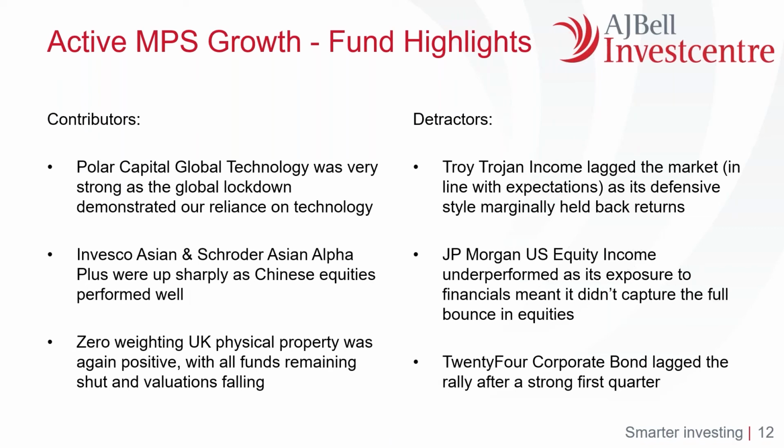On slide 12, we'd like to talk about some of the contributors and detractors for the Pactive MPS. And as ever, over a quarterly reporting period, the active portfolios will always have a number of strongly performing funds and some weaker ones, as the portfolios are built with balance and diversification from an investment style and market cap focus point of view. Now, the Polar Capital Global Technology Fund benefited from its sector being very much in favour, and exposures to stocks such as Spotify and PayPal, which were up around 80% and 30% respectively during the quarter, bolstered returns. Turning our attention to Asia, both Invesco Asian and Schroder Asia Alpha Plus benefited from their Chinese equity exposure, where the easing of lockdowns and returning to some kind of normality started first.